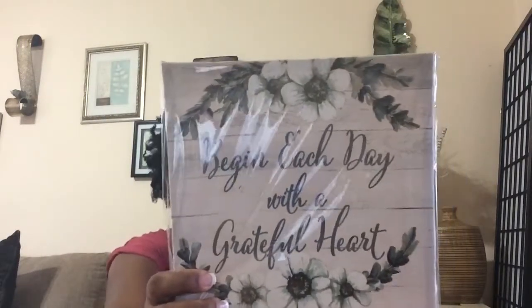And then they had these little canvases that I thought were so adorable. This one says, love one another just as I have loved you, John 13:34. And this one says, begin each day with a grateful heart. I like that. I don't know where I'm going to put these yet.